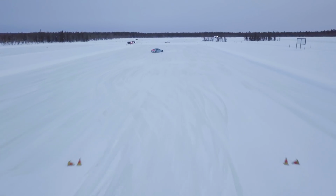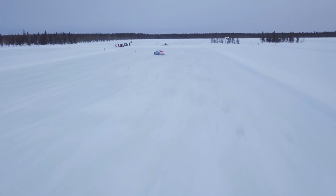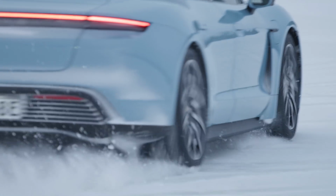There isn't much grip. Actually, there's hardly any grip at all. So this is all very, very low speed stuff. And we're just going through this slalom section at the moment just to get used to the sensation of flicking the car one way, catching the slide, and then sending it the other way.